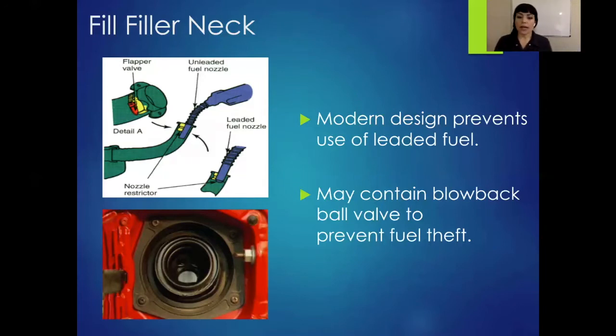Now, sometimes a fuel filler neck can also contain something called a blowback ball valve. This is to help keep fuel from coming back up if you're filling it too much. So what we've got here is a blowback ball valve to prevent fuel theft, and as well to keep you from filling up the tank so much it actually comes spewing out. We don't want that. So the blowback ball valve will keep that from happening, and it's also going to keep any tweakers from putting a hose down into your tank and siphoning out any gas. So a lot of vehicle manufacturers put that in the filler neck as well.